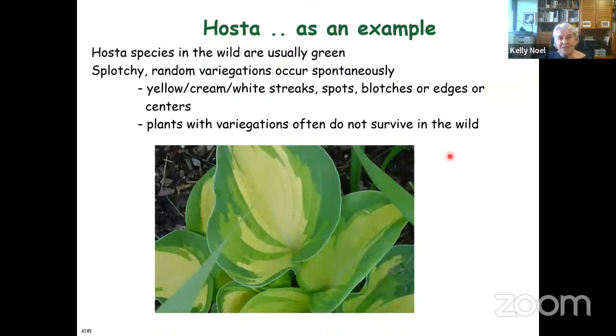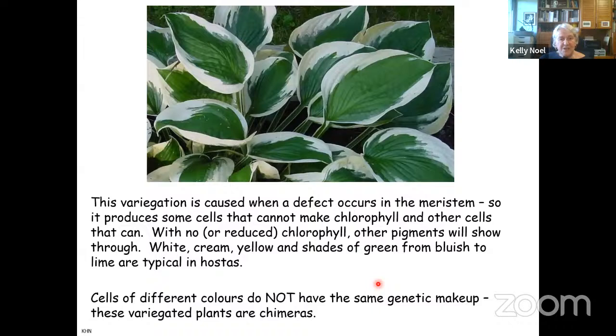So this hosta, I'm going to use hostas here as an example, because they have a great tendency to have this kind of variegation. It is spontaneous. Most hostas in the wild are green, and there will be ones that show some variegation, and often they don't survive, because that's the downside of this kind of variegation. The whole surface of the leaf will not be able to feed the plant because of the lack of chlorophyll, and they're often weak and they don't survive. But plant hunters find these and keep them and propagate them, and we like them.